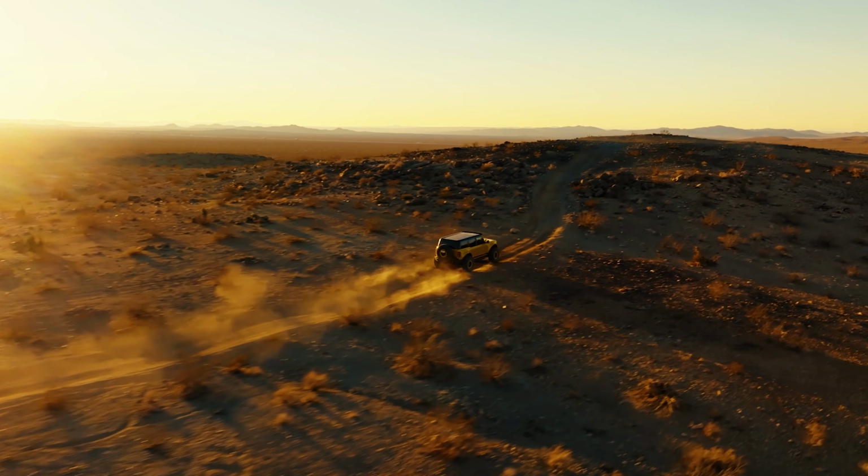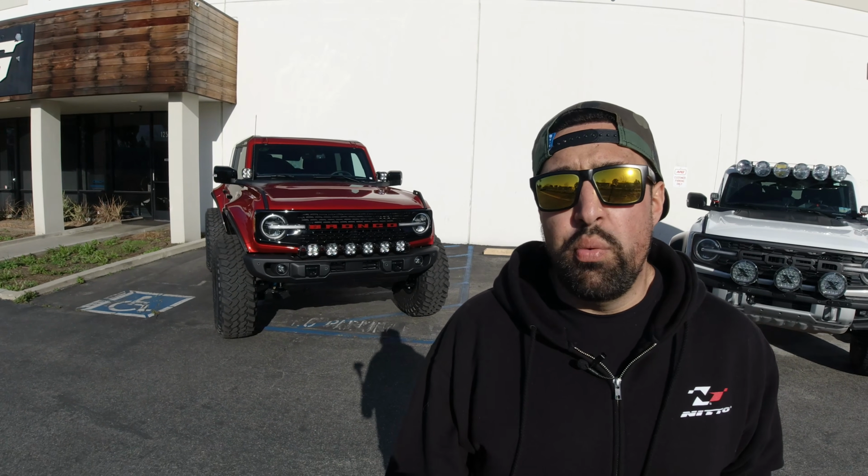So I'm really, really impressed by what APG is putting out here, starting out with their Ranger a couple years ago, and now really just upping the ante with this Bronco.